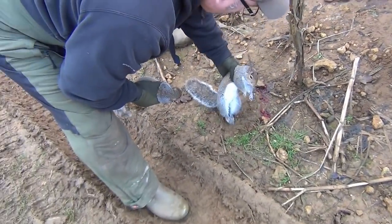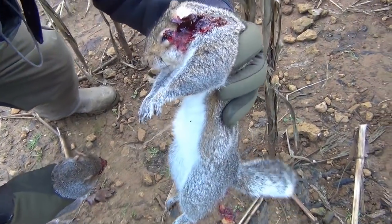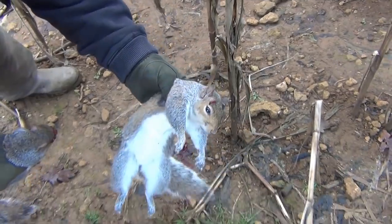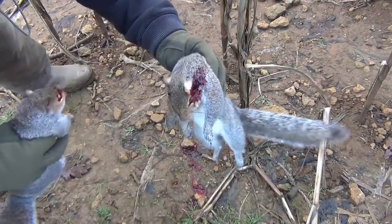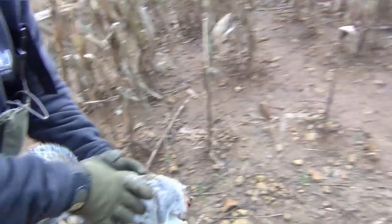Nice shot, that's a perfect brain shot. Can we film that? Oh man, look at the mess of that. That's what I was saying about them heavies. Entry, yeah. Exit, yeah. I don't think there's any pellet sub 12 that beats them for hunting.